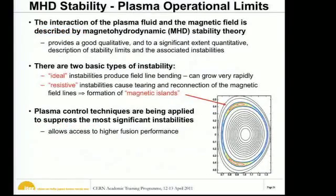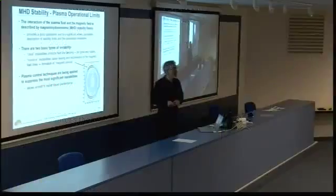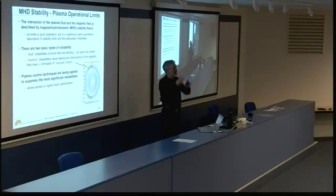Let's go back to this question of MHD stability. As I said, the interaction of the plasma fluid and the magnetic field is described by MHD theory, magnetohydrodynamic theory, and this actually provides a very good qualitative and in many cases significant quantitative description of stability limits in the tokamak. And it also describes many of the instabilities that we've seen in tokamak plasmas, in fusion plasmas. There are two basic types of instability, so-called ideal instabilities. These are instabilities which lead to field line bending. They twist the magnetic field to cause it to bulge.